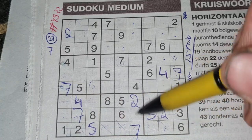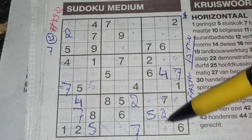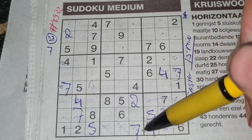1, 2, 3, 4 missing numbers in this big square. One of the missing numbers is 4. We have a 4 in this row, so no 4 in these 2 boxes here. 4 in this column, so no 4 in that box. So 1 box left for the 4 in this big square should be there.